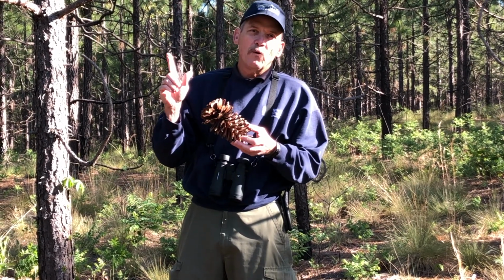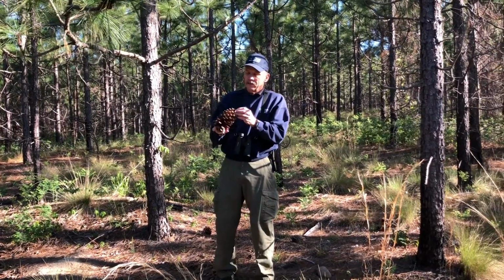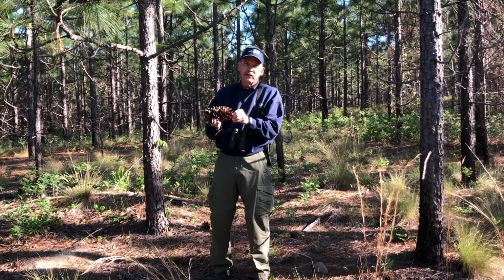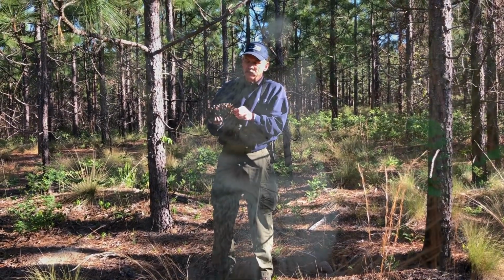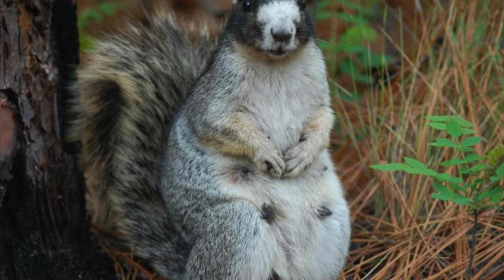And one other thing that's interesting about the longleaf pine cone with the large size of it, there's one animal that's sort of a specialist as far as being able to get the seeds out of those, and that's the eastern fox squirrel. The eastern fox squirrels are a lot larger generally in size than eastern gray squirrels.